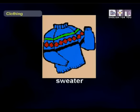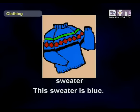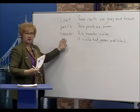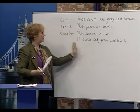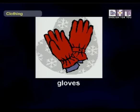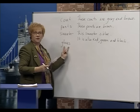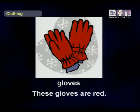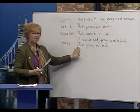Sweater. This sweater is blue. It is also red, green, and black. Okay? Sweater. This sweater is blue. It is also red, green, and black. Next we have gloves, because we have two. Gloves for two hands. These gloves are red. Gloves. These gloves are red.